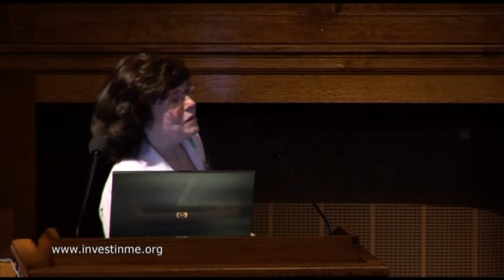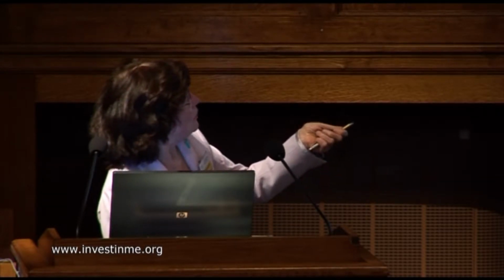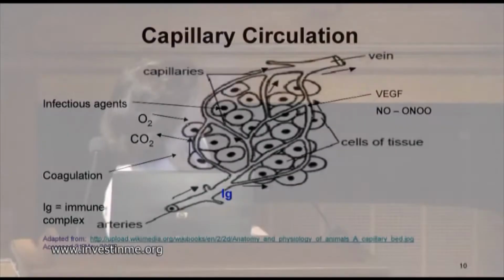Also, what happens when there is anoxia is that the lining of the blood vessels produces a substance called VEGF, which is vascular endothelial growth factor. And there is a disturbance of nitric oxide and peroxynitrite as a result of the processes going on in the vasculature. And what we found also in the few patients we've just started studying is that we've got high levels of VEGF in the bloodstream of our patients. And we know, therefore, that there is this process going on.